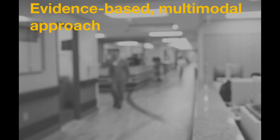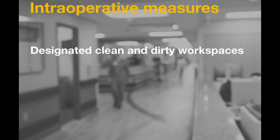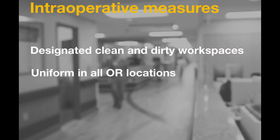The intraoperative measures that we will introduce are based on a sound body of evidence and provide a multimodal approach to decreasing transmission while in the operating theater. They will focus on intraoperative hand hygiene, improved environmental decontamination and cleaning, and improved vascular access care. The intraoperative goals will focus on maintaining designated clean and dirty workspaces that will be uniform in all OR locations.